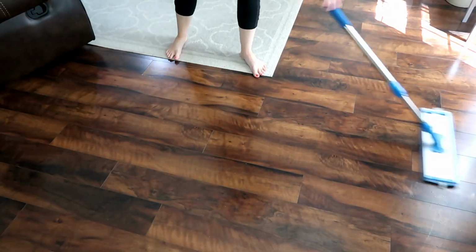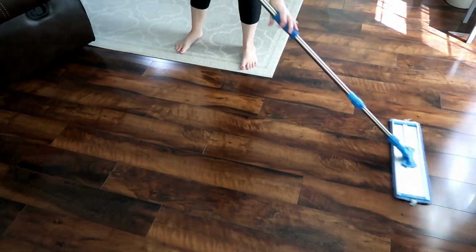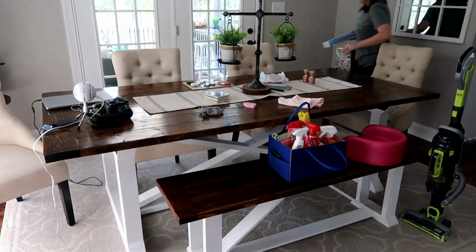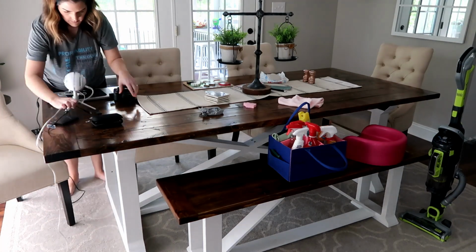If you're wondering, I just use the Bruce hardwood cleaner on my floors and then a microfiber mop that I bought off of Amazon. That has been my go-to cleaner, the Bruce cleaner. I love it. I used to use Bona, but I don't love that because it didn't really get my floors clean, I didn't feel like, but I love this new Bruce hardwood cleaner.